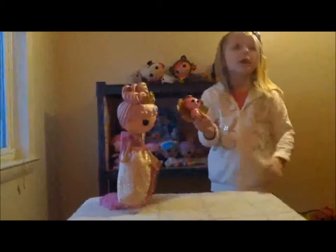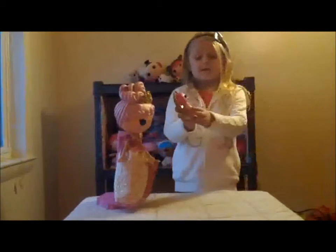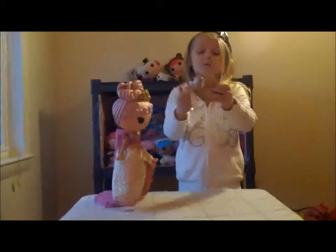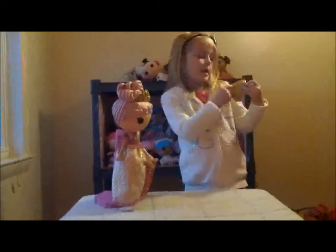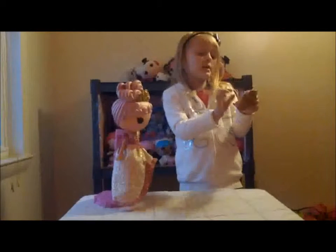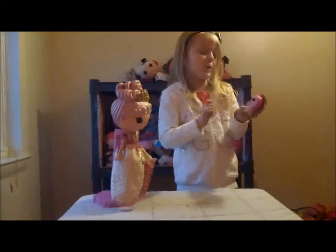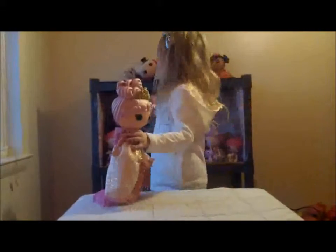Now we're going to look at the pet. See this pet? Let's turn it around. It's a peacock. It has golden wings. And it is a little bit pink.